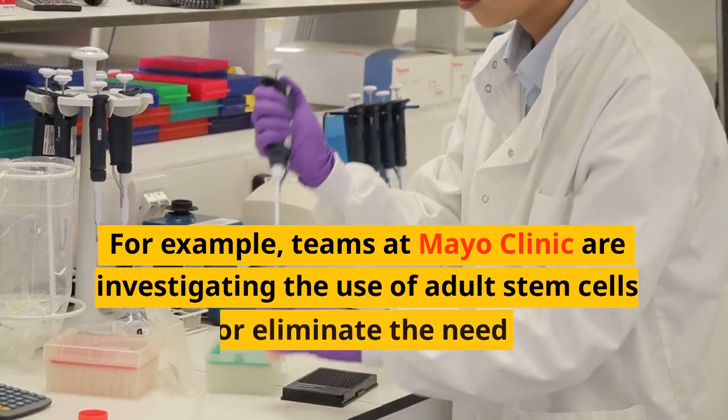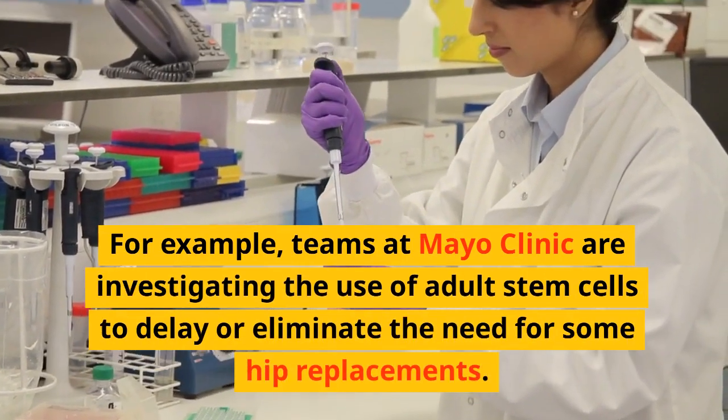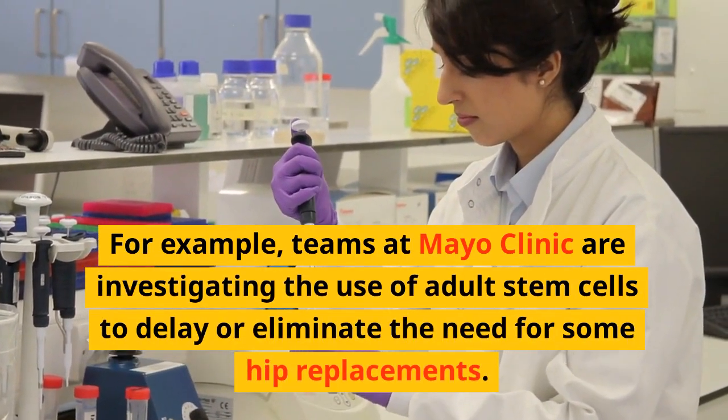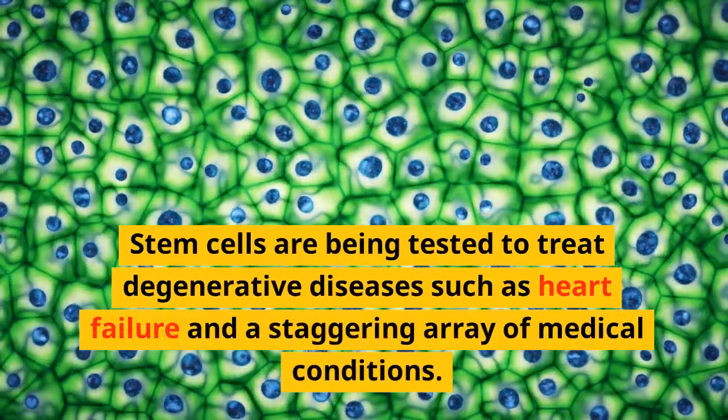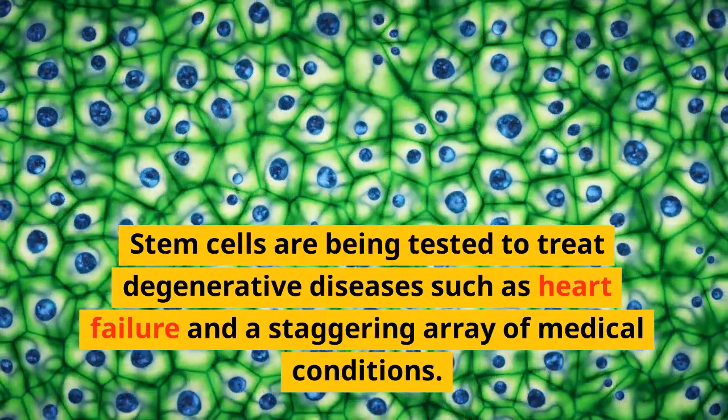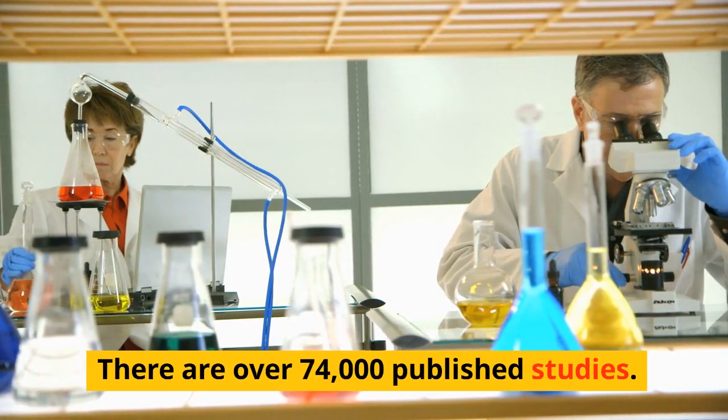For example, teams at Mayo Clinic are investigating the use of adult stem cells to delay or eliminate the need for some hip replacements. Stem cells are being tested to treat degenerative diseases such as heart failure and a staggering array of medical conditions. There are over 74,000 published studies.